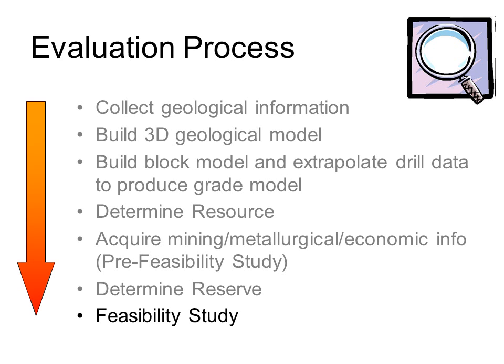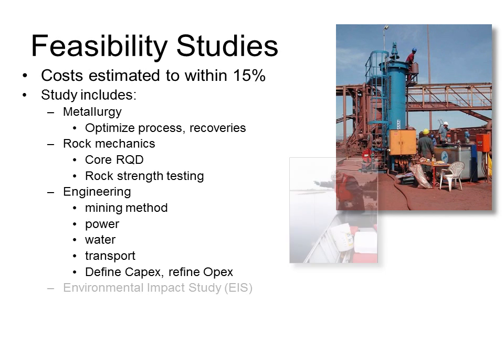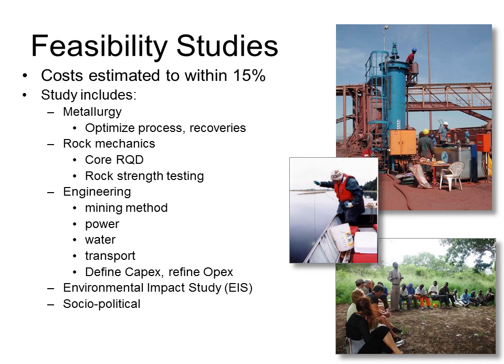Now we come to the last step, the feasibility study. Armed with the reserves, all the figures used in the PFS are then tightened up so that the costs are to within plus or minus 15% accuracy. Facets that were only touched on in the PFS, such as the environmental and socio-political issues, are dug into in great detail, and an EIS or environmental impact study is compiled and submitted to the relevant authorities. All legal and tax implications are studied minutely.